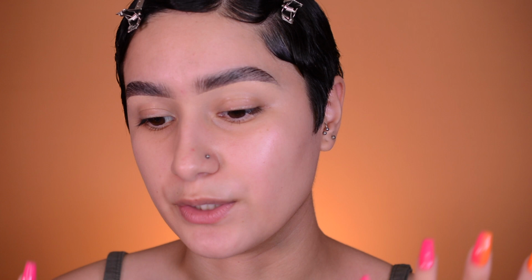Second would be prepping your skin really well beforehand. So I'm not talking about primer, I'm talking about steps to take before the primer. So you just want to make sure to moisturize your skin really well. Even if you have oily skin, please moisturize your skin, because just because your skin is oily doesn't mean that it's hydrating itself. In fact, it might be overproducing oil because you're not giving it enough moisture.